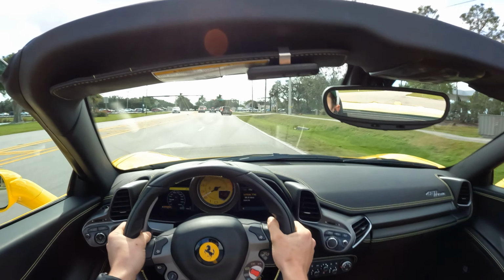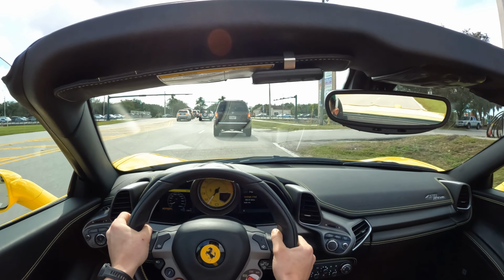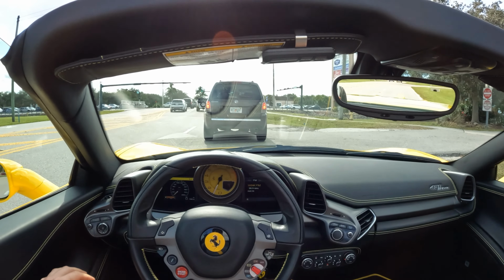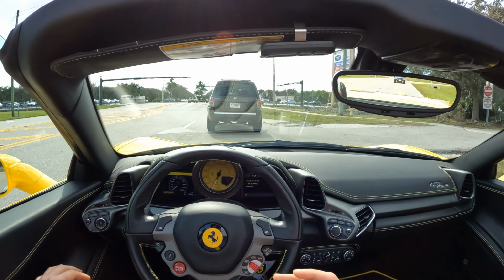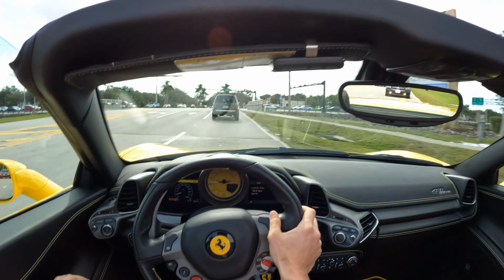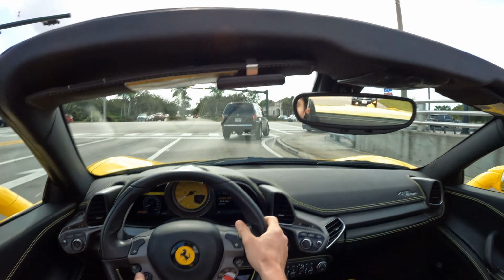And that sound of that V8 is just so incredible. I think almost a decade later, this car still stands in a league of its own in terms of design, in terms of speed, in terms of looks, in terms of drivability.